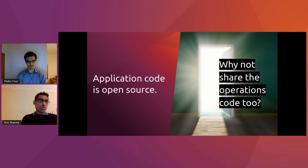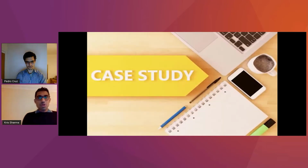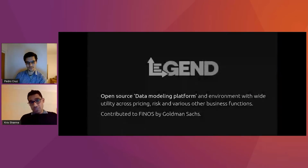Imagine a world where you don't need to tweak every script or configuration file to get your scenario to deploy, scale, upgrade properly. Because those operations are already handled for you in the code, which is created by you and the community around you. So let's look at a financial services case study on how open source community and open source tools can address software operation challenges. Legend. Legend is a data modeling platform that was contributed by Goldman Sachs to the FinTech Open Source Foundation.